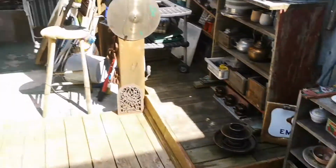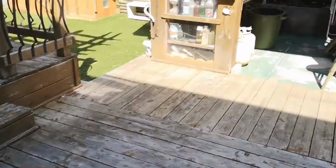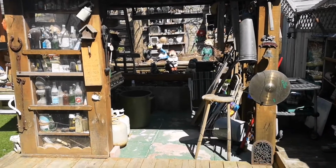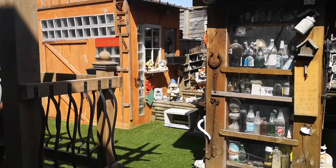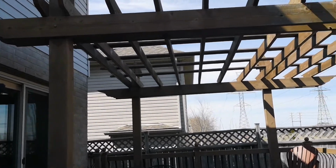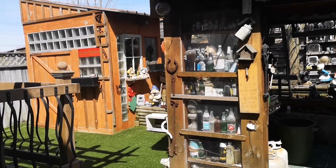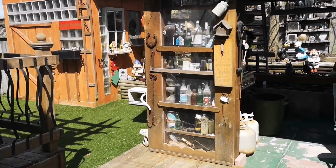Let's see, can you see? Yeah, it's just junk. And then he made this lower deck here. And this is his barbecue hut. We will go take a tour into all of this. Over there is his shed that he built on top of our old shed, and then the pergola that he did. Basically, he's been so bored being retired that he just keeps building things, even though we don't have any more room. And yes, that's fake grass.